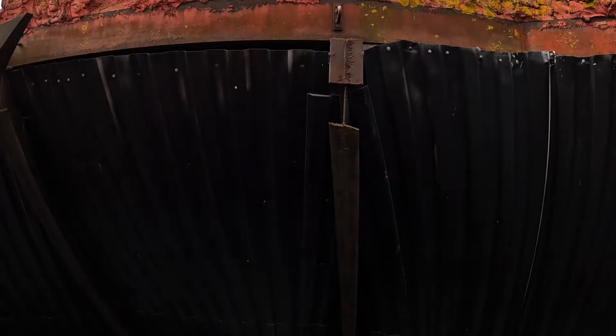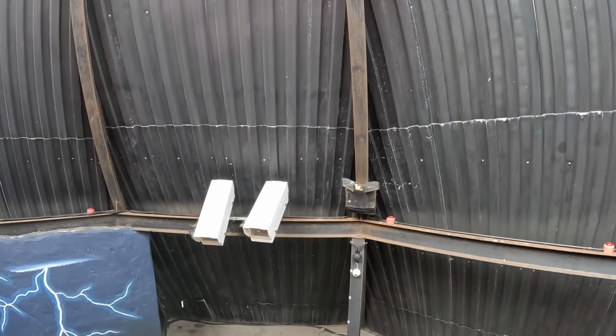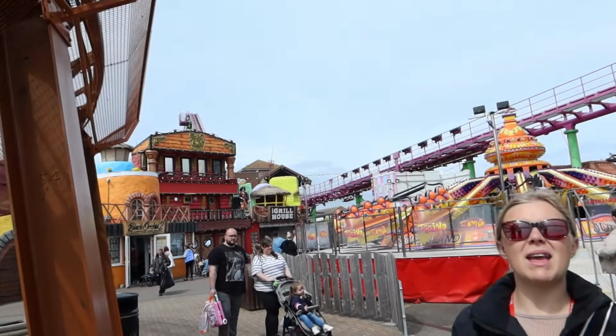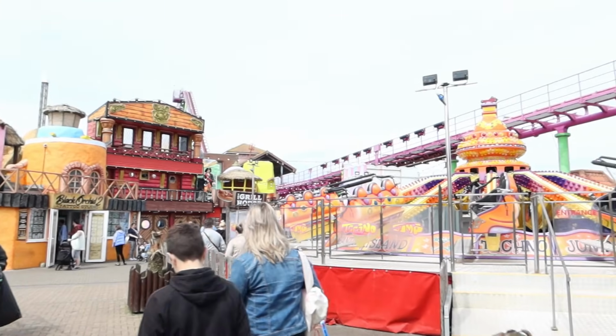What a great view. Fantastic. It's got some force to it. It's a lot better than Ice Blast at Pleasure Beach. There you go. How's your ride on there? That's a really good ride. It's quite forceful, isn't it? It is. S&S shot tower. I really like it. Yeah, great views on there too, which is great.